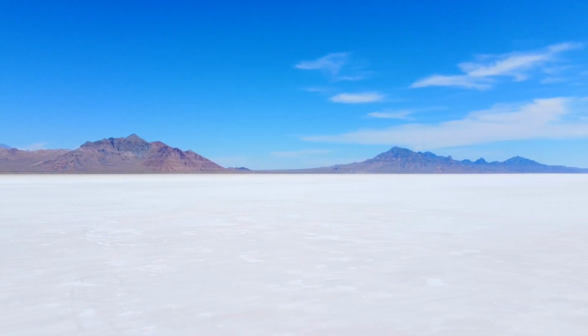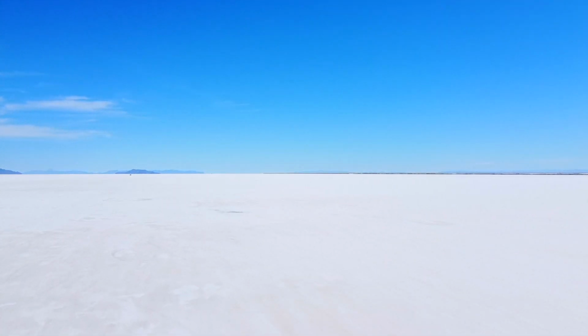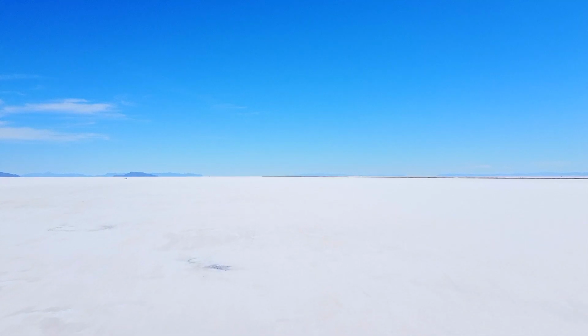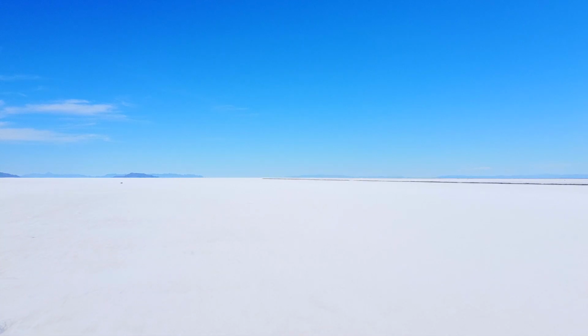We found that the best way to see the Salt Flats was when we were traveling on I-80 eastbound and we took the Wendover Exit. From there, just follow the signs for the Salt Flats and you will see the whitest, most pristine thing you've probably ever seen in your life. It looks like the white sands of Hawaii.